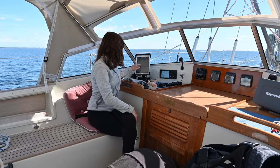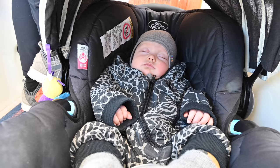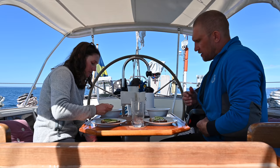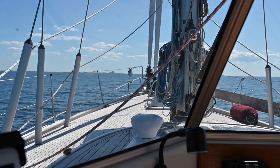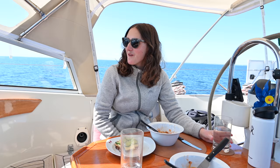How's it going? Good. 5.5 nautical miles to Barsebäck. Someone likes the engine. Feels great to be able to sit outside while we're out at sea and have lunch.